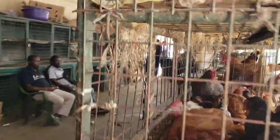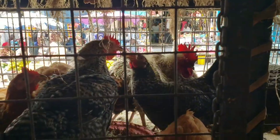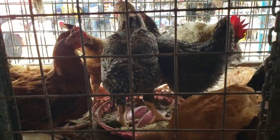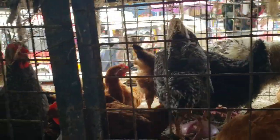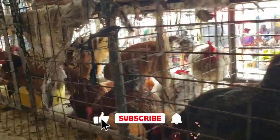So guys, this is a chicken. So the big cock there goes for 1500, and the small ones here go for 1300. That's it, also they slaughter it for you so that when you come out of this place, you just go home and cook it, not slaughtering again. So if you want to buy here, this 1500 to 1300, you can get a very good chicken here.